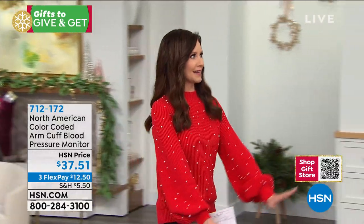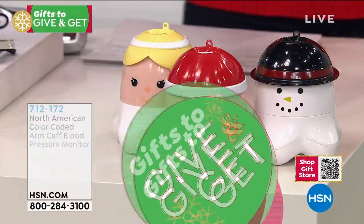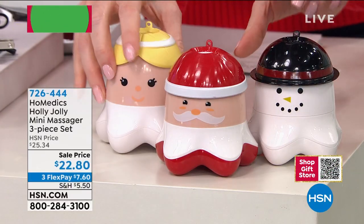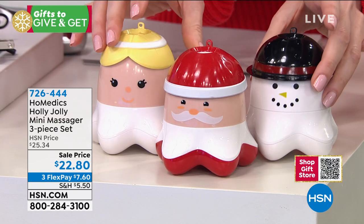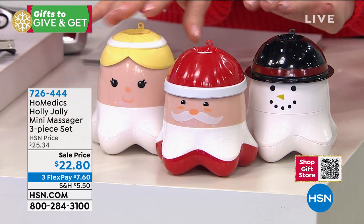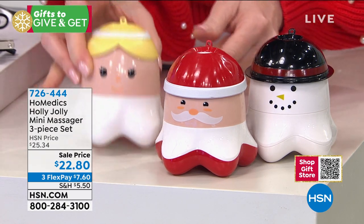Okay. Speaking of Christmas, these are just the cutest gift I think I've seen so far. These are individual. Guess what they are? Okay, well, you see it's an angel, there's a Santa, and there's a snowman. You get all three individually boxed. They're mini massagers. Look at that, they've got five different massaging nodes.